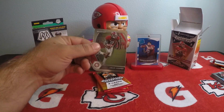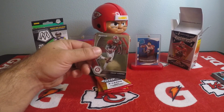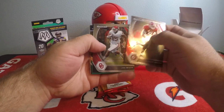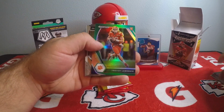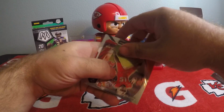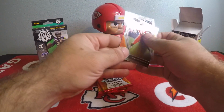So we got three packs left. Let's see if we can get something good out of these. Come on campus. Here we go. Amari Cooper, Joe Mixon, and then we got a green Trevor Lawrence. Nice. There we go. Not mad at that. I'll set him to the side. I'm about to sleeve him up. Greg Rousseau, and then a Sean Wade All-American.